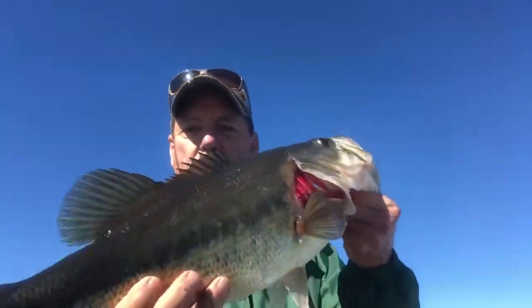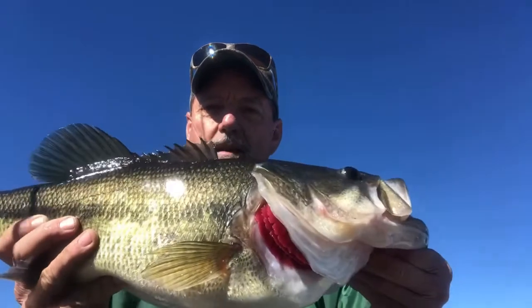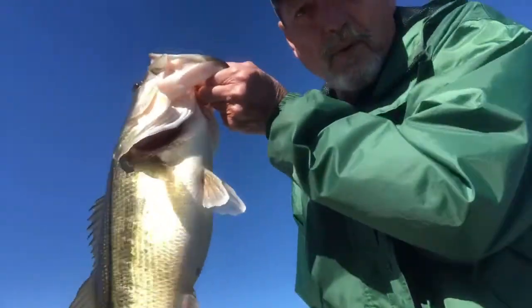She's a beauty. I can't get video of me catching them by myself in the boat, but I hadn't been here 5 minutes. I landed this beauty. I'm gonna throw her back. She's a good breed stock for the lake. I'm gonna keep her in the live well, see if we can make a pretty mess of fish today.